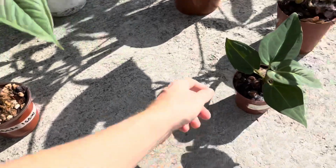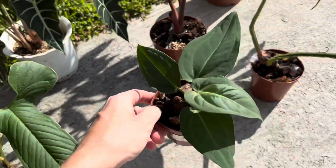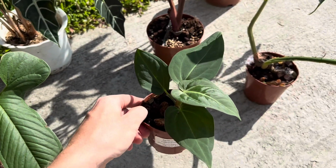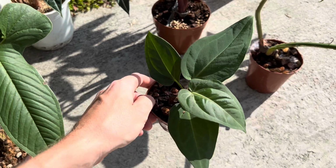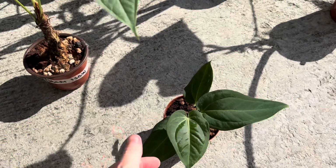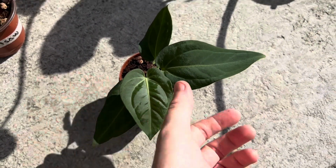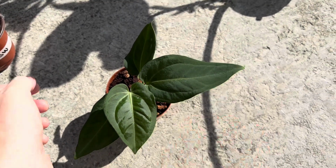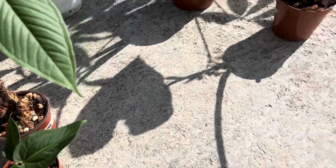We've got another Anthurium here. This is a baby one. So this is an Anthurium Philodendron, and this also I'm probably going to put on the wall somewhere. It's got these lovely velvety leaves, as do a lot of Anthuriums, but it's got a really nice texture to it. So it's quite a nice one also.